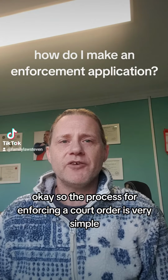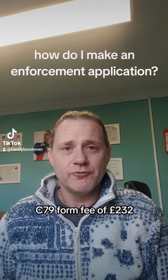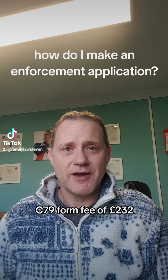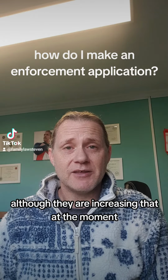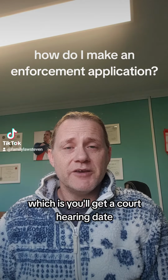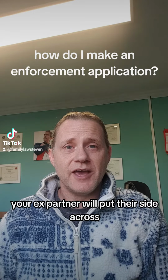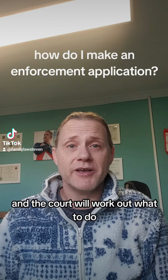Okay, so the process for enforcing a court order is very simple. C79 form, fee of £232, although they are increasing that at the moment. What will happen next is you'll get a court hearing date. You'll go to court and you'll put your side across. Your ex-partner will put their side across and the court will work out what to do.